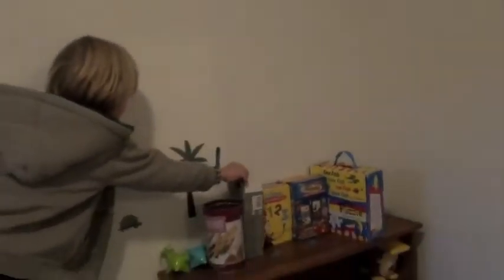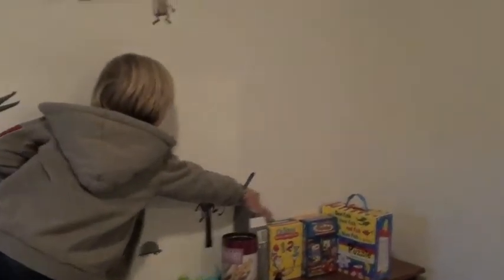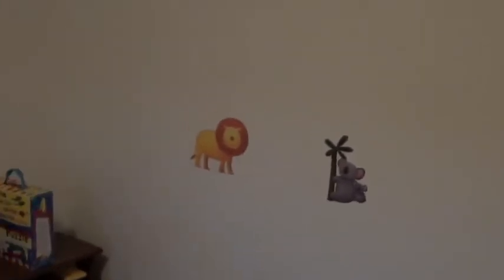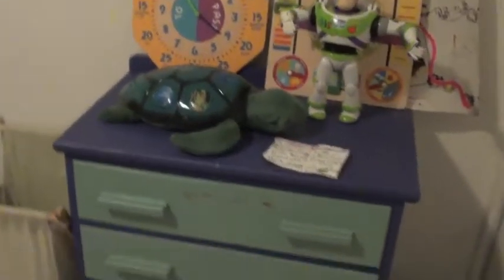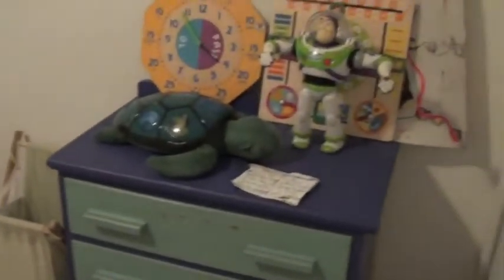Well, don't move anymore. And you've got monkeys. And koalas. Koalas in the jungle, or safari, zoo. And a toucan. Oh, a toucan, yeah. And snakes, and elephants, tigers. And this is where you keep your clothes, is it, Austin? Yep. And some toys.